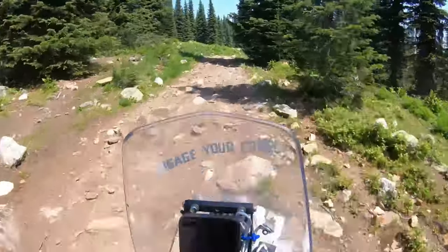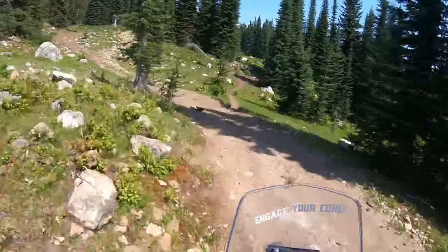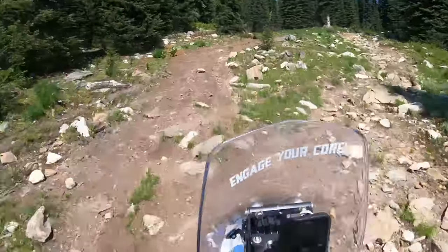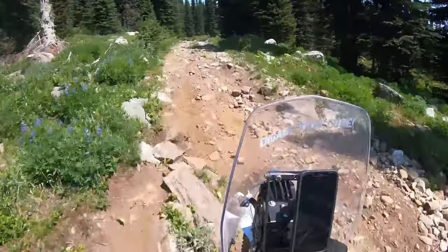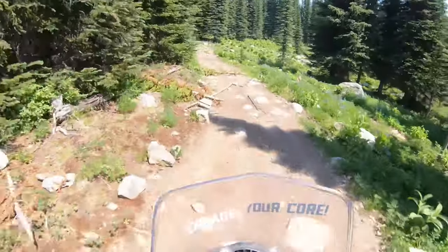Now this is beautiful up here. Temperature's great. No bugs, nice rocks, stunning. Get a real sense of adventure when you're out here. That's why we're doing it, right guys? Adventure!